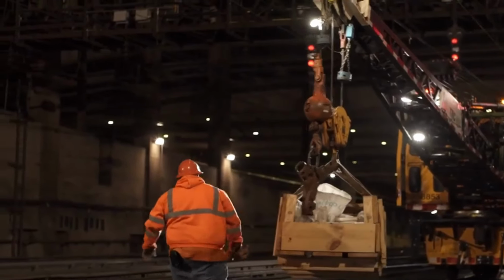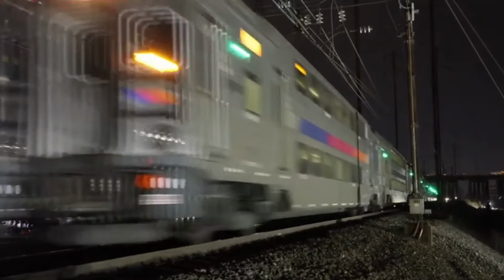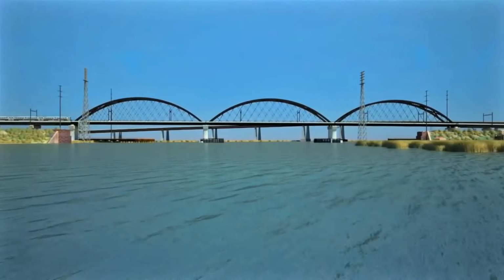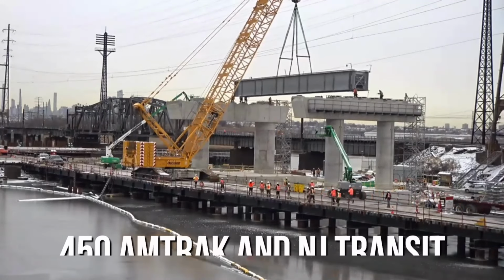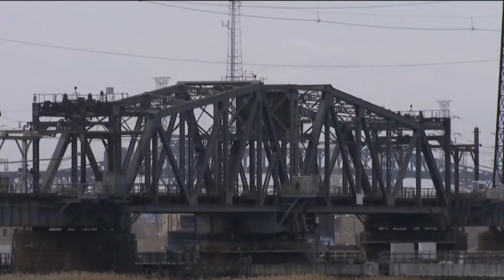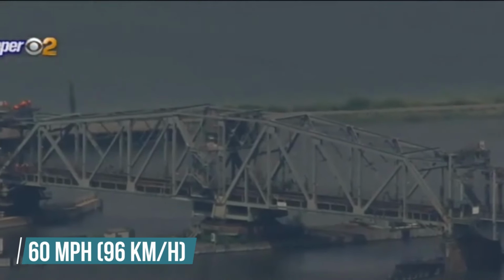Just like the North River Tunnel, the Portal North Bridge is also more than a century old and in dire need of replacement. It's a movable swing-span bridge that crosses over the Hackensack River, taking trains into and out of New York. Being a critical link of the Northeast Corridor, it carries 450 Amtrak and NJ Transit trains each day. Due to age and fragility, trains are restricted to a maximum of 60 miles an hour over the bridge.